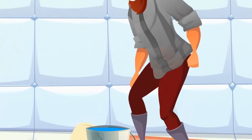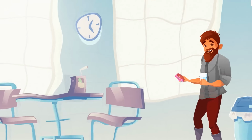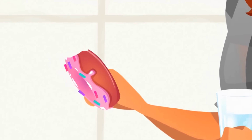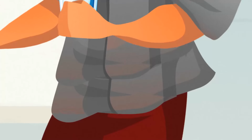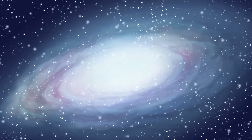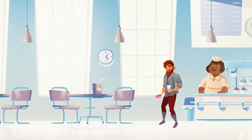When you looked at your reflection in the bucket, you saw your real face, the dog's one. Everything is too clean and sterile around, and the donut has no taste. Crystals don't know what taste is, so they can't create it. They want to study your body to build an immune system for themselves and destroy the galaxy. Well, you figured out their secret plan, but how will you get out of here?